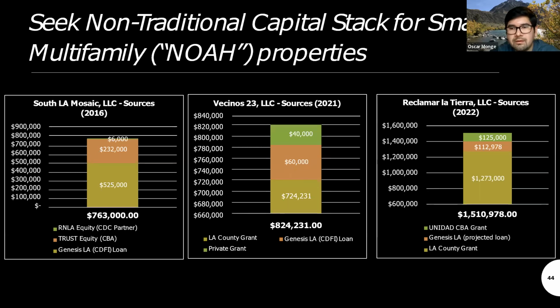And you're also able to see that we've been able to secure 2 community benefit agreements, right? We were able to get a community benefit agreement for the initial acquisition. It was a $232 community benefit agreement, again from UNIDAD, from a private development in our community. And last year, we got the second community benefit agreement for our third property of $125,000. But again, deeper subsidy from the county, from the public sector is making this accessible to us. As the prices are increasing, we are now seeing over an 80% increase in the market on a per unit cost.